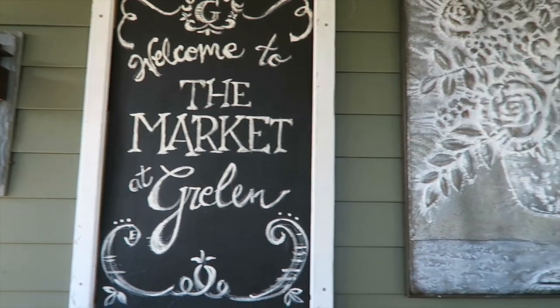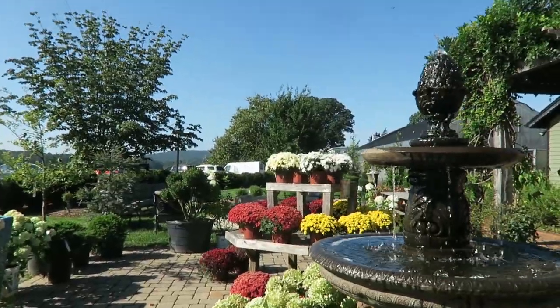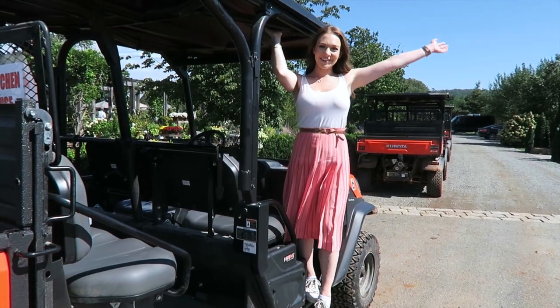The first stop on day 2 was the market at Grellin. It could not have been a more perfect day to take in all that they had to offer. And it started with a friend and some freshly baked scones. Let's go for a ride to check out the garden.